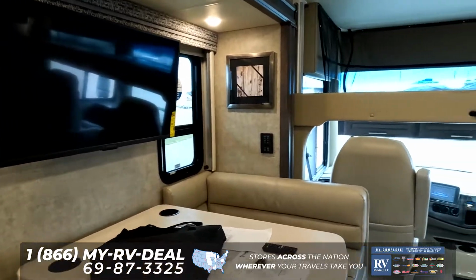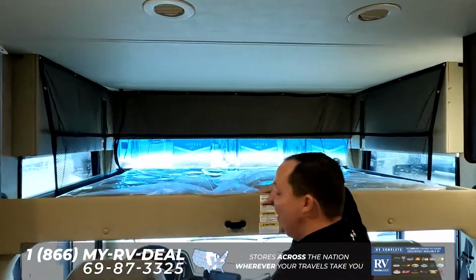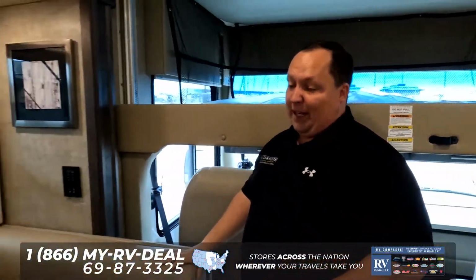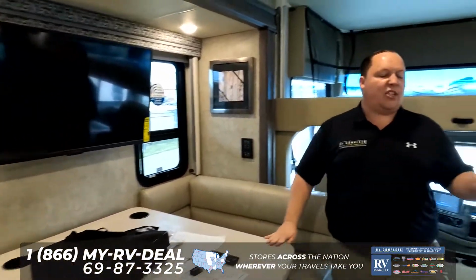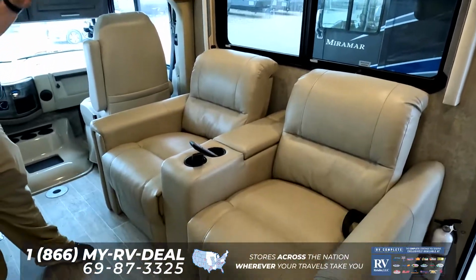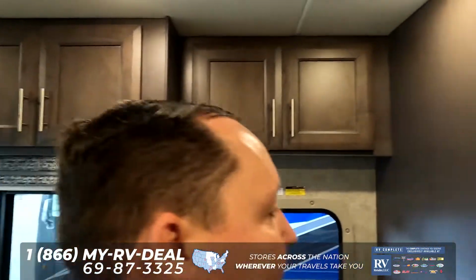Inside, you can see you do have a very nice cockpit area. Bunk over the cab that is currently down. It holds 500 pounds, has the awesome netting. Very big size dinette. Drops down to make a bed. Cup holders there and everything. And your TV is directly across from your theater seats. Right here are your theater seats. You have nice big windows and plenty of storage all the way above right there.